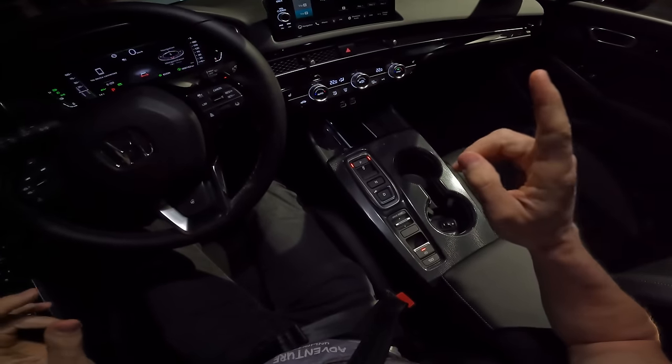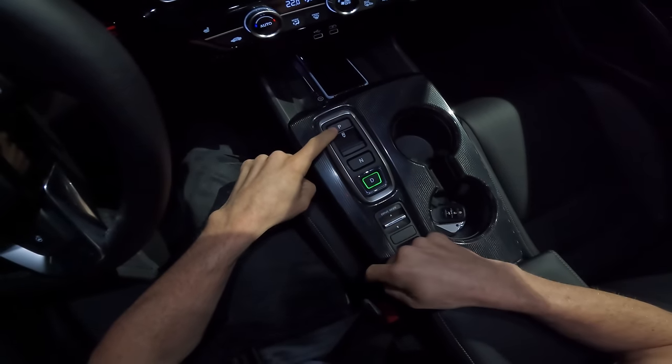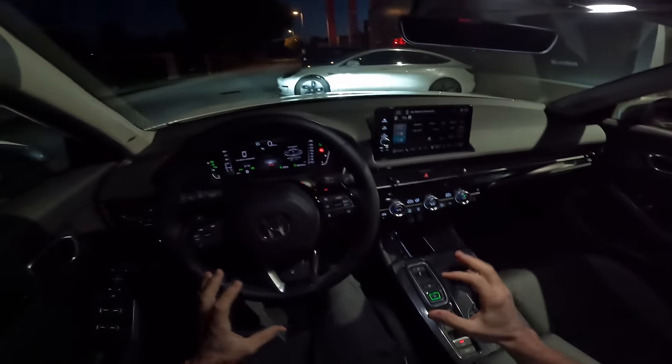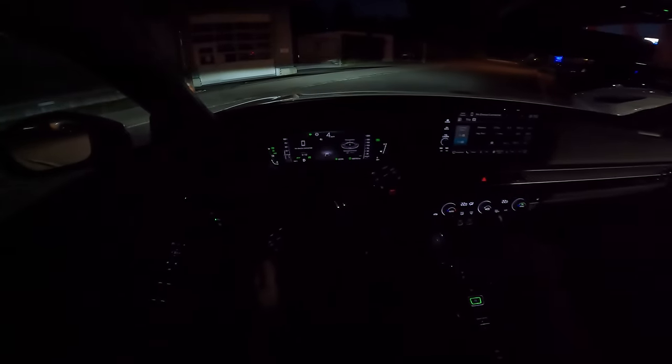Let's drive it, guys. First of all, right now the engine is on. Let's put it in drive. You can see it has a very nice light here. When you press drive or park, it's red, and drive it's green. It's quite nice. Let me close this light. Here we have also on the roof this glass roof, but more about that you can check out in the other video.